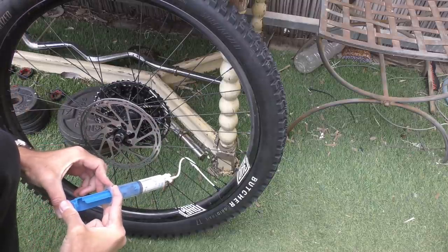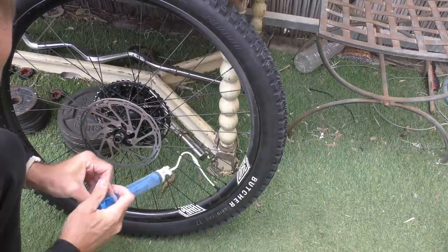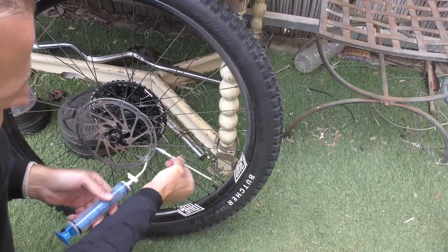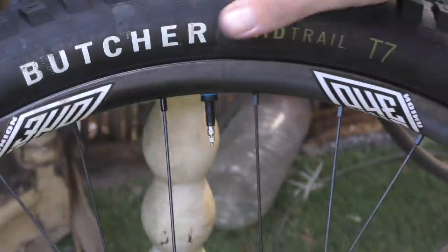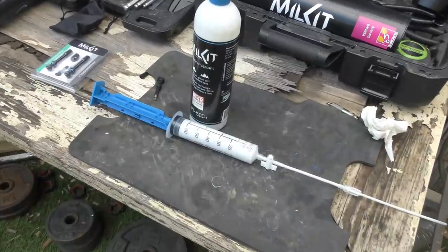We like to live dangerously, so we ignored the instructions to drop the tire pressure to below 20 psi before adding the sealant to see what would happen. We avoided the humiliation of a sealant shower, but it was still slightly challenging to press the plunger and get the sealant into the tire. Once you're done, simply pull the straw out again, refit the valve core, and top up the tire pressure as needed. The Milkit tubeless sealant itself works well.